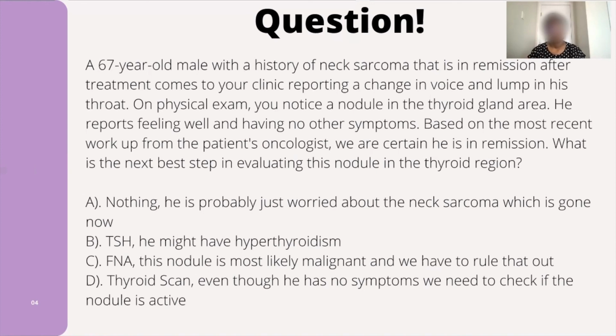And D, a thyroid scan. Even though he has no symptoms, we need to check if the nodule is active. So he does have symptoms. He doesn't have symptoms of hyperthyroidism, but he is having symptoms like the voice change and also a sensation like a lump in his neck area. So a thyroid scan is something we may do along the lines of taking care of this patient, but I want to really consider the next best step.